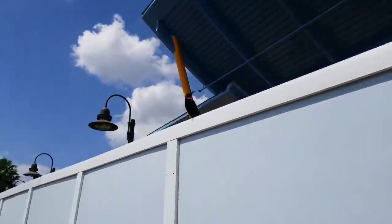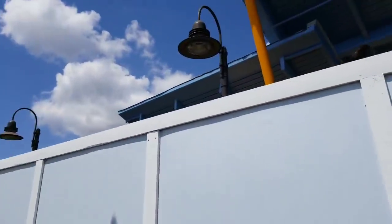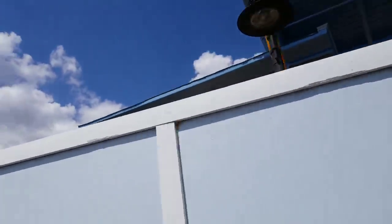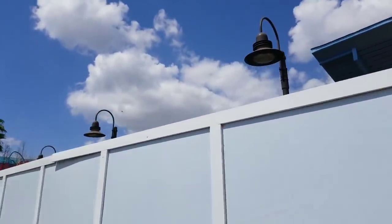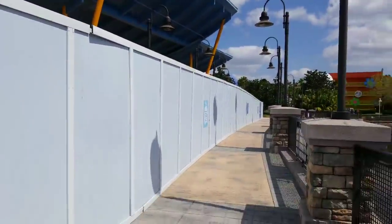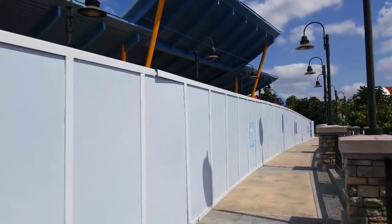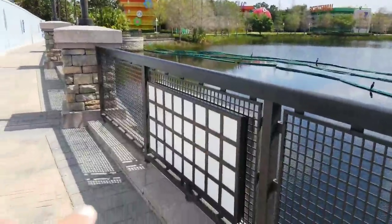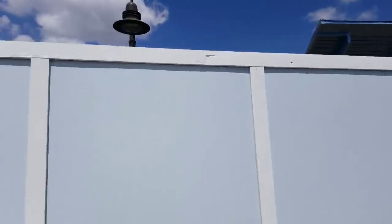So it looks really nice. It'll be nice and well lit. There's lighting on both sides. Actually, you know what? Now that I think about it, I'm sorry, that's probably the existing lighting on the bridge already. I think that's the other side of the bridge. So they'll open up the railing wherever they're going to put the entrance on the other side of this wall, so you'll be able to enter.